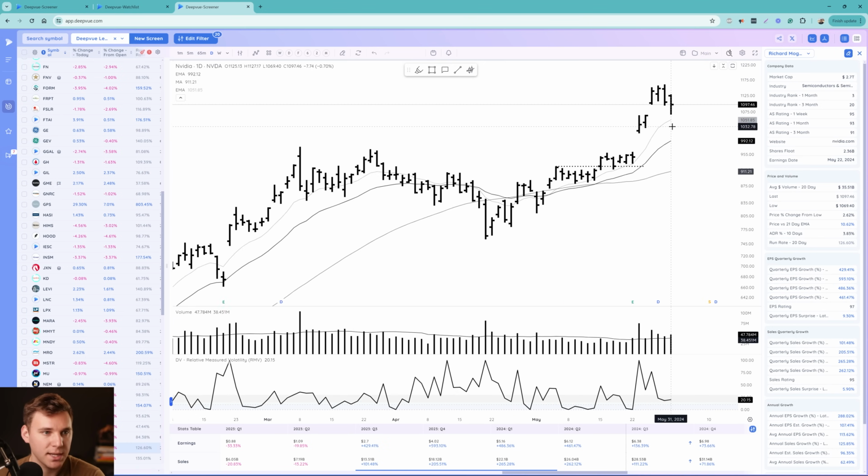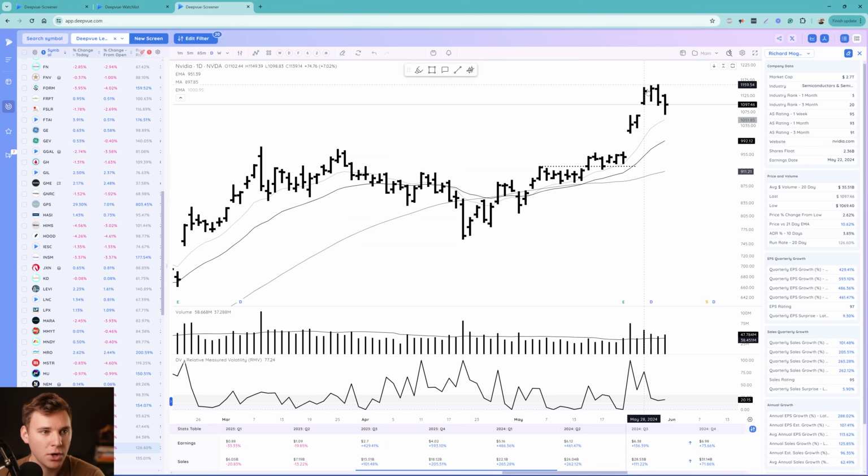NVIDIA, of course, we want to take a look at this chart. Very strong, short-term extended up here, and now is flagging, doing all the right things, good close off lows, and staying above those moving averages. That's all it really has to do to behave. It got very short-term extended up in this area after 2 gaps.